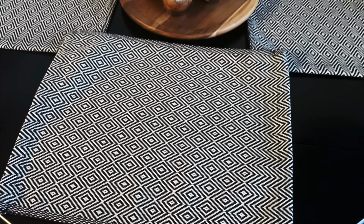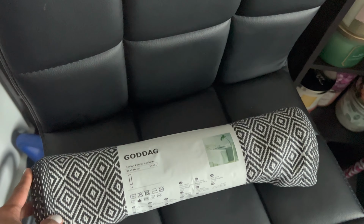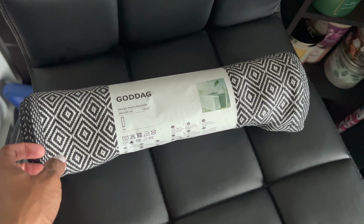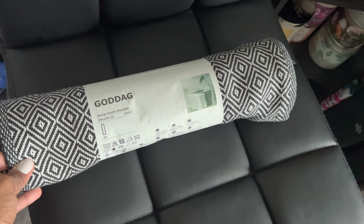There's the size if you're interested. And this was only $5.99. I got a table runner recently from TJ Maxx, and it was $15. And the quality of it wasn't as thick as this one. So I was like, okay, yeah, that's a steal.